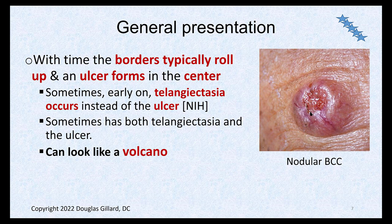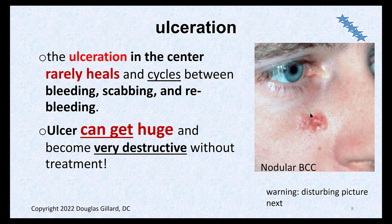nodular basal cell carcinoma. They probably won't even get that deep. It'll just be basal cell carcinoma. We'll look at the two main types here in a second. The ulceration rarely heals, so it just keeps breaking and oozing and bleeding and scabbing and breaking and oozing and scabbing. And they can get very huge and be destructive.